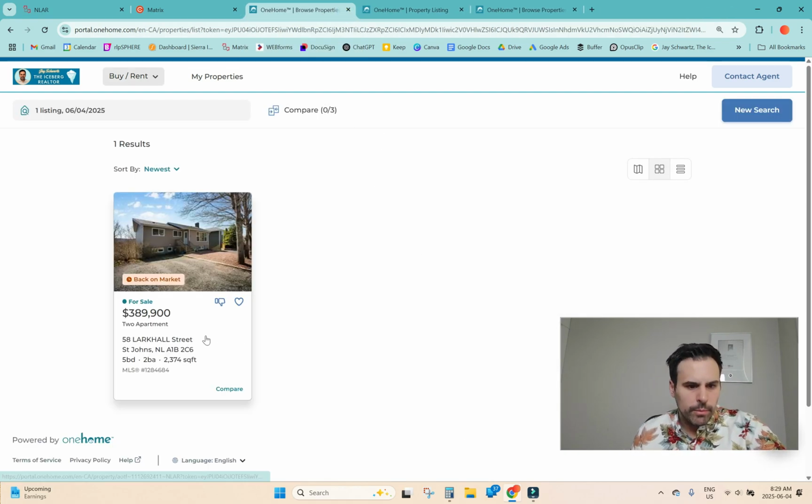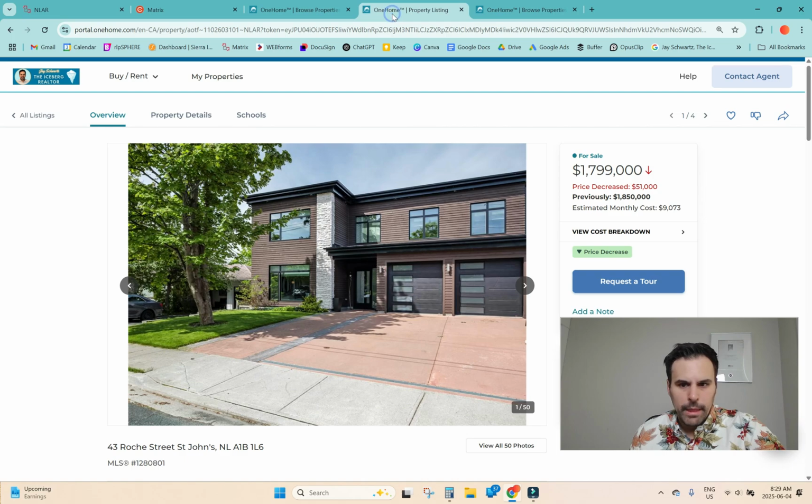So let's look at back on markets. We got 58 Larkhall Street, two apartment back on market. And then that's the only one. So we're going to look at price decreases.